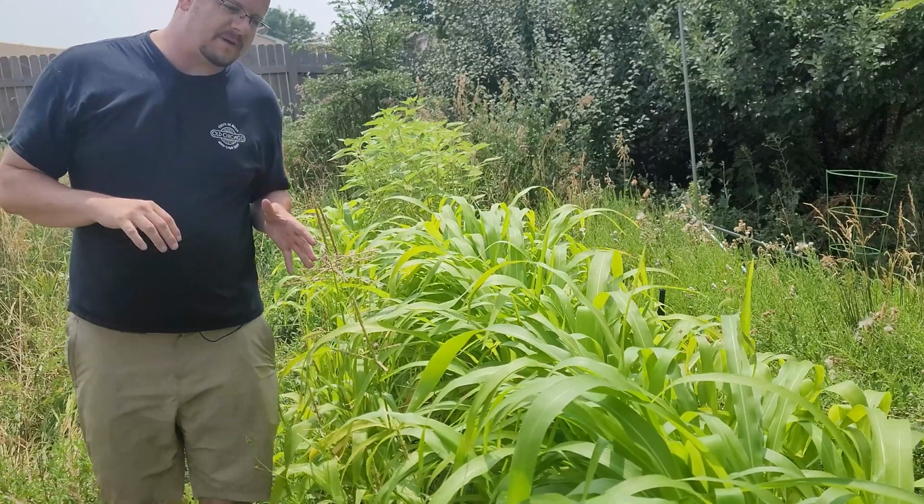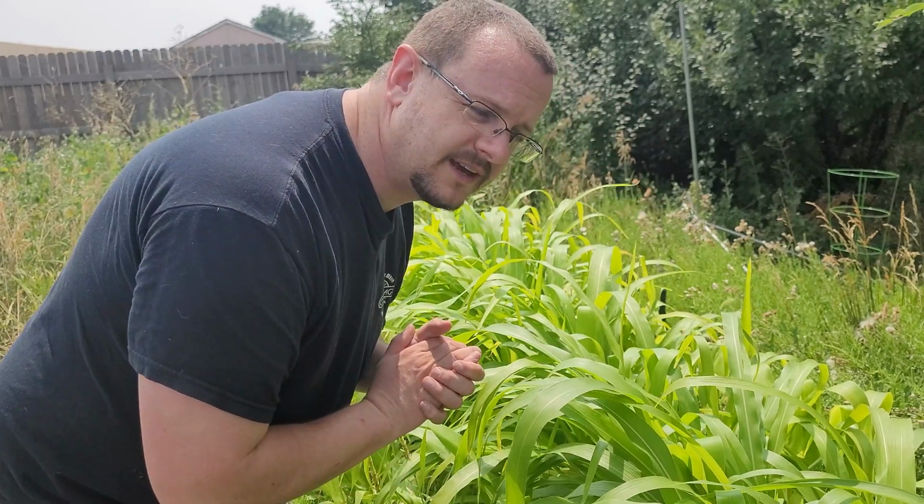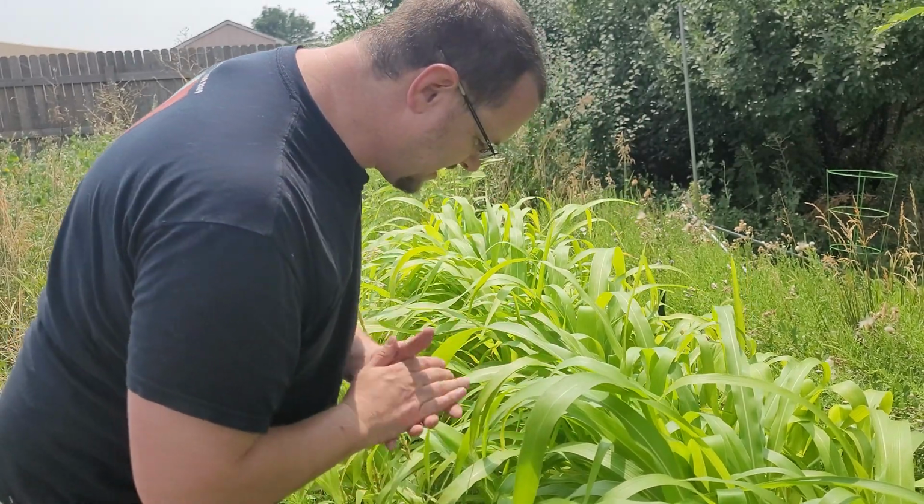Down below, you may not be able to see it, and it's kind of hard to film. Down below, I do have some carrots and some beans, but I don't think they're gonna do well this year. Then again, we are coming into a cooler season, and if I can get some carrots that are a couple inches long each, I'll be happy to go.